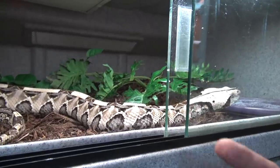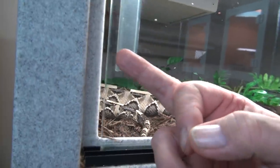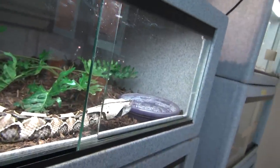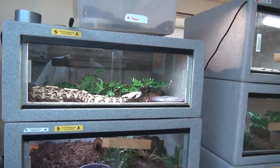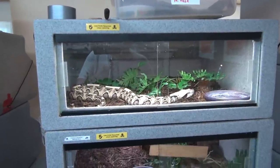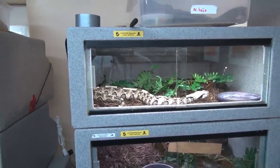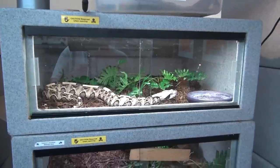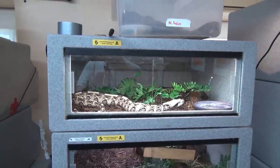So we're just going to carefully close this door and let these guys go. I'll add some water so they can have a drink and let them settle in. They're not going to stay in there for long because those are 3-footers now, and either I'm going to have to find a home for them or they're going to have to go to a bigger enclosure.